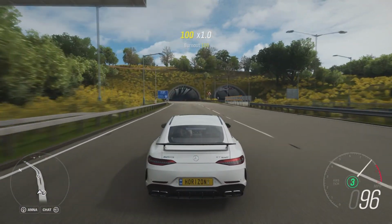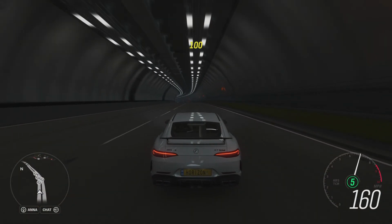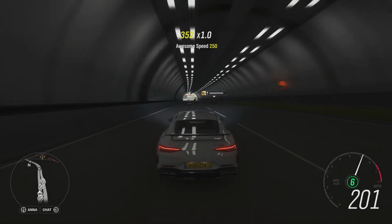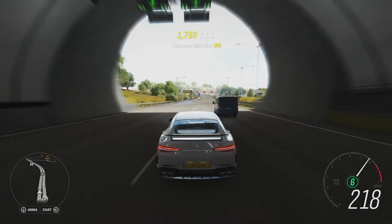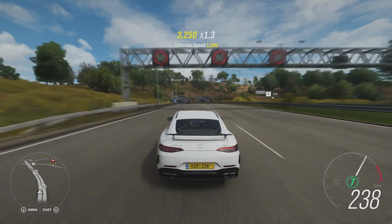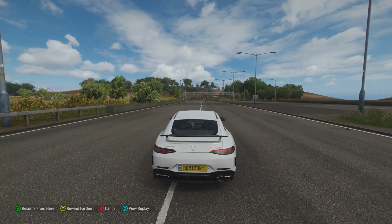Did try upgrading it with its original V8, and even though it came out with a decent amount of horsepower, changing the gears and whatever was a little bit unfortunate because it wouldn't do it properly. So yeah, nonetheless, there's 235, and we're right in the back of a Golf. Don't want to be doing that, it's not going to help.